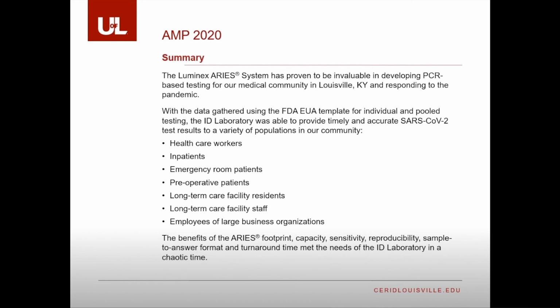So as I indicated, we tested healthcare workers, we tested inpatients, we tested people coming to the emergency room with symptoms, we tested preoperative patients, we have tested long-term care facility residents and staff who take care of them. We've also tested employees for large business organizations in our community. So the benefits of the ARIES footprint, the capacity it provides our laboratory, the sensitivity we achieve, the reproducibility, the sample to answer format, and the 2-hour turnaround time all combined have met the needs of our laboratory in a really chaotic time.